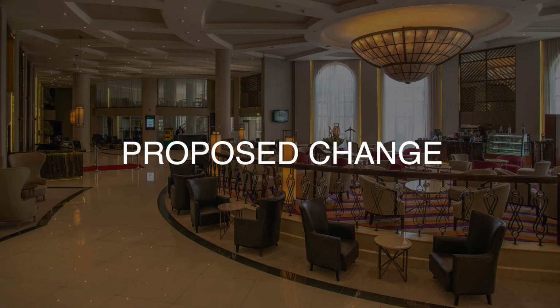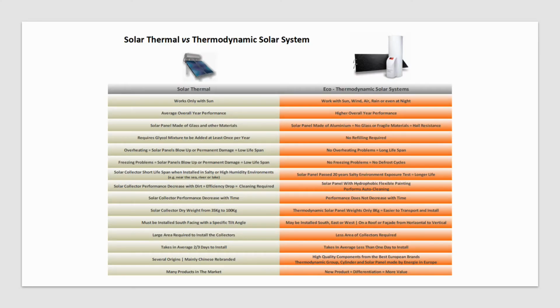In this section, I'm going to tell you more about the solar water heating technology that I'm proposing and how we stand to benefit from investing in it for our property. As you can see, there are two types of solar technologies. On the left is solar thermosiphon, and on the right is solar thermodynamic solutions.